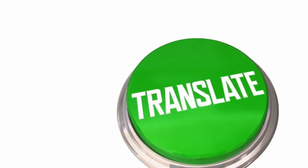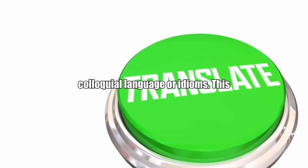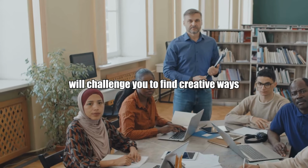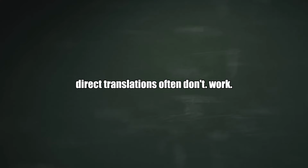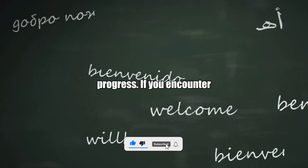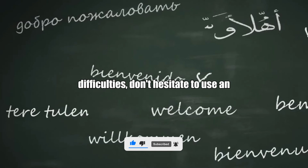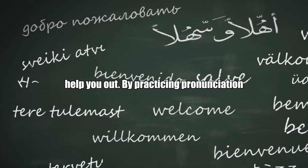For an added twist, choose a text or a song that uses colloquial language or idioms. This will challenge you to find creative ways to express these phrases in English, as direct translations often don't work. Remember, the goal is not perfection, but progress. If you encounter difficulties, don't hesitate to use an online dictionary or translation tool to help you out.